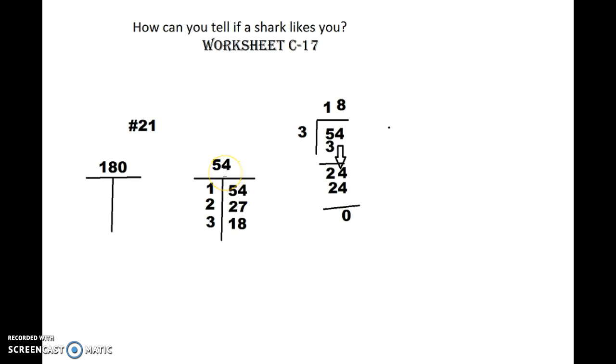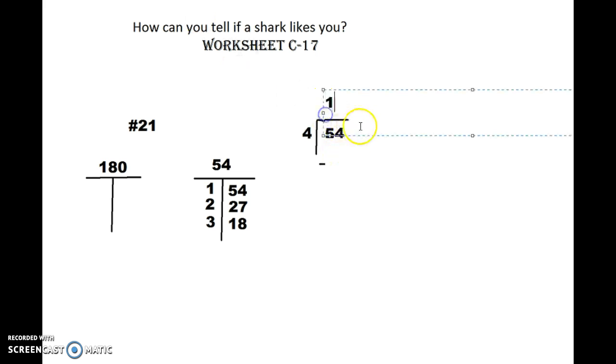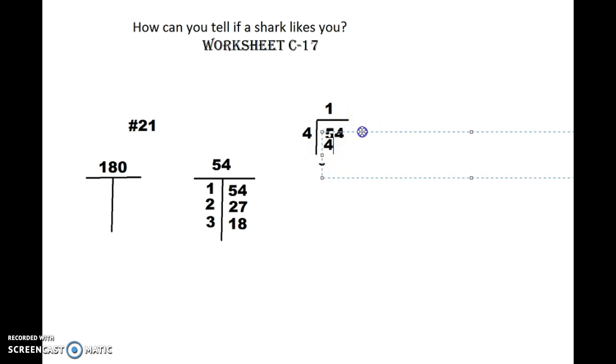Can 4 go into 54? I don't know. Let's check. Let me just get rid of these numbers so I don't have to make my house again. This time we're saying 4, right? Had to be a big factor. Had to be a number that has a lot of things. So we know 4 times 1 equals this. I'm going to bring down, let me do it with a pencil. Bring down my 1, bring down my 4, it becomes 14. 4 cannot go into 14 evenly, so 4 does not work. All that work for nothing, right?